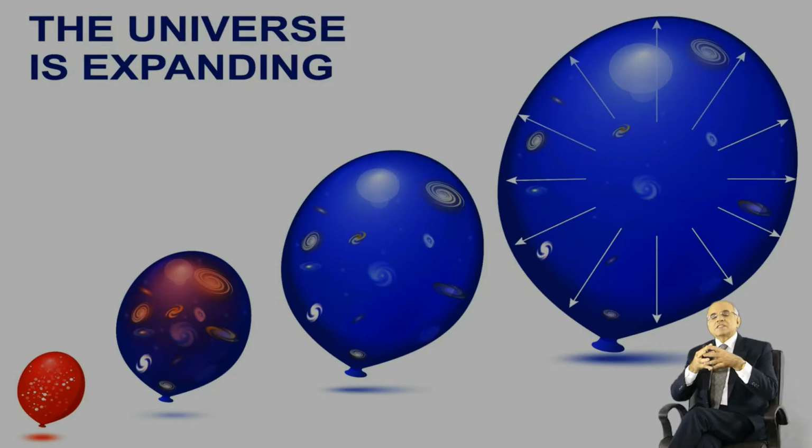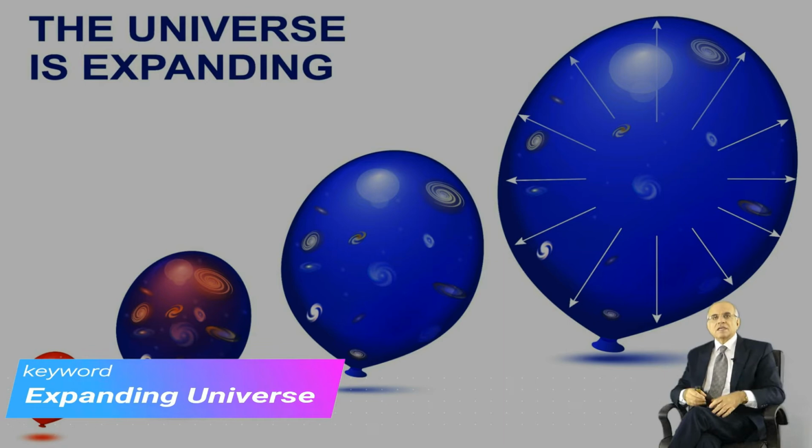It's actually getting bigger and bigger in size. It's expanding like a balloon. When you blow a balloon and it expands, the universe is expanding in a similar way.